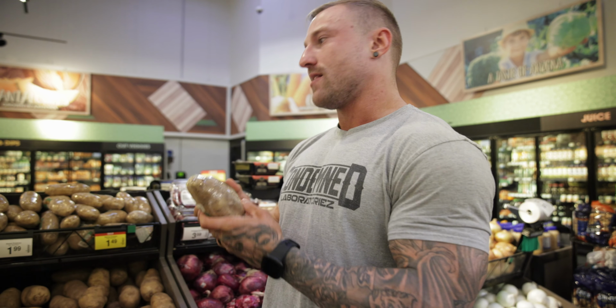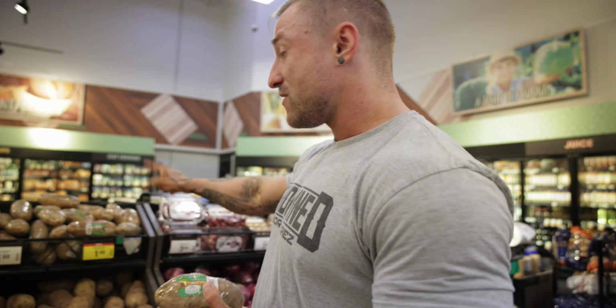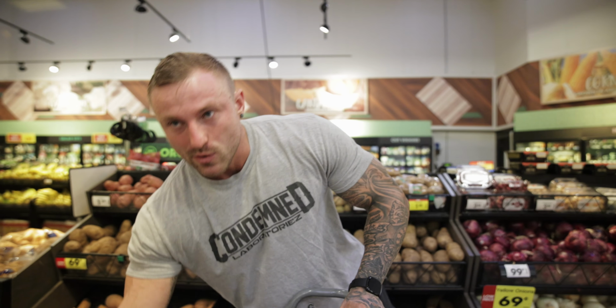If you're like me, where you like to make your prep as simple and as quick as possible, I utilize things like this. So these are great. They have some red potatoes, and they have sweet potatoes as well. So if you have any of those things in your diet, check these out. You could just nuke them in the microwave, and it's a nice, quick and easy carb source.